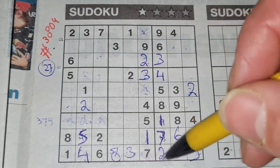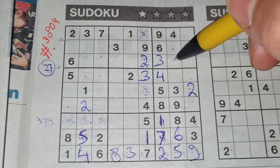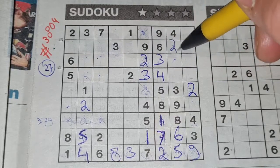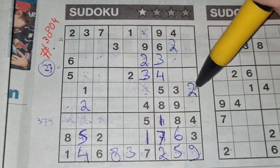2 in the last column, 2 in that column. So the column between, the only 2 places left for the 2 should be here or there. We see there 2, no 2 there, 2 should be there. And all the 2s are used.